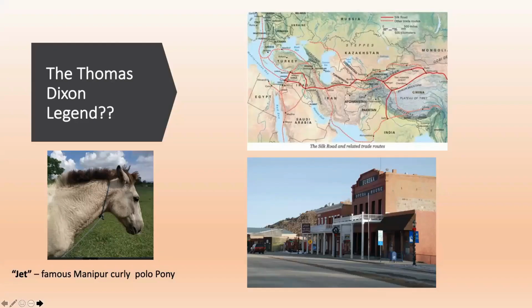And here's where I really go out on the limb. Okay, I've been searching the Thomas Dixon legend for at least 5 or 6 years. And I know his brothers and sisters. I know where he went on vacations. I know all about him, but I can't find a connection where he went to India and came back. It doesn't mean it isn't there. It just means I haven't found it yet.